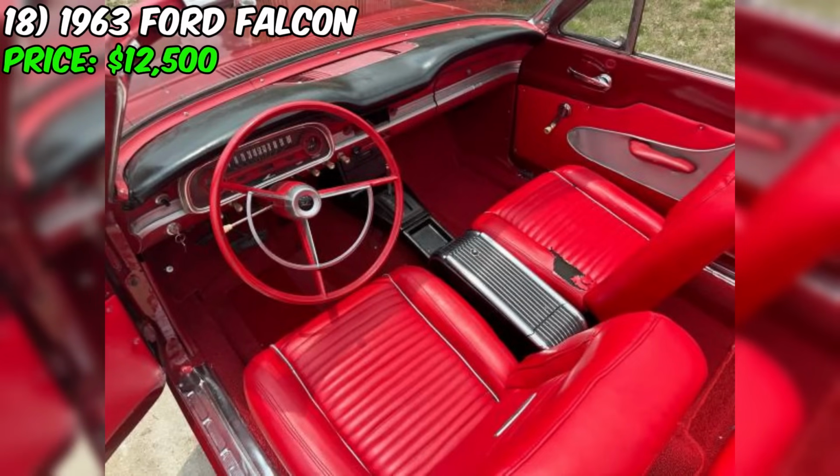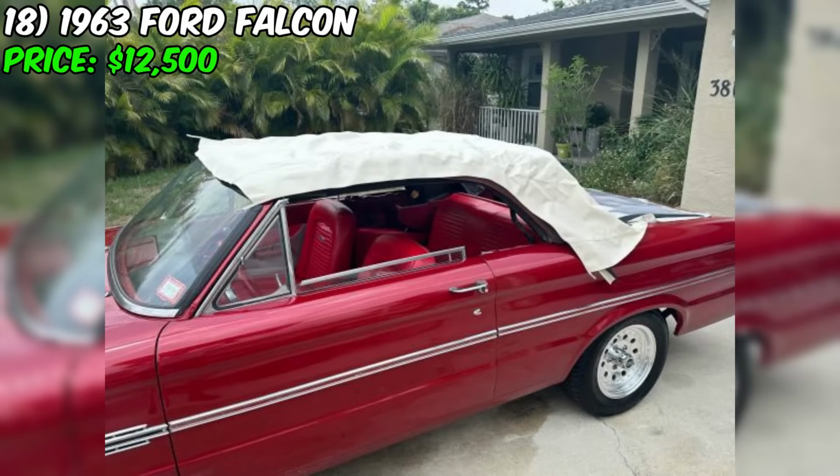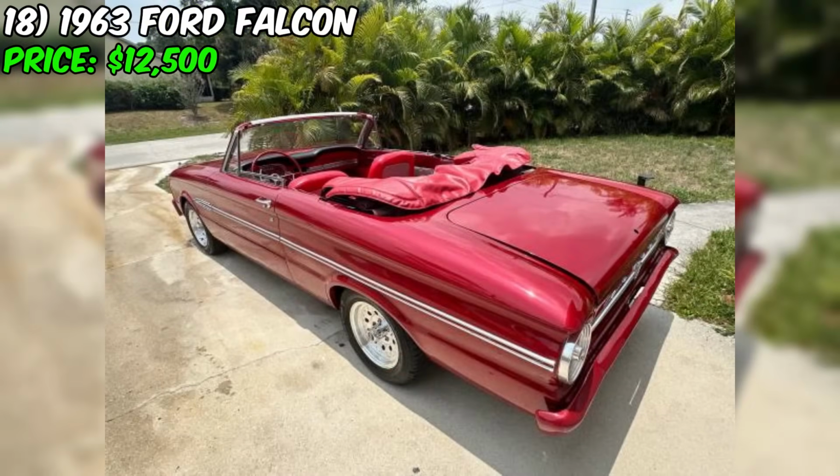Overall, this 1963 Ford Falcon convertible is a great project car for someone who's willing to put in a little bit of work. It's got a solid foundation with no rust, a nice paint job, and some great upgrades like front disc brakes and a 9-inch rear end. Plus, with a 289 V8 under the hood, you know it's got plenty of power. If you're in the market for a classic convertible that you can make your own, this Falcon is definitely worth checking out. Just be prepared to put in some elbow grease to get it road ready.